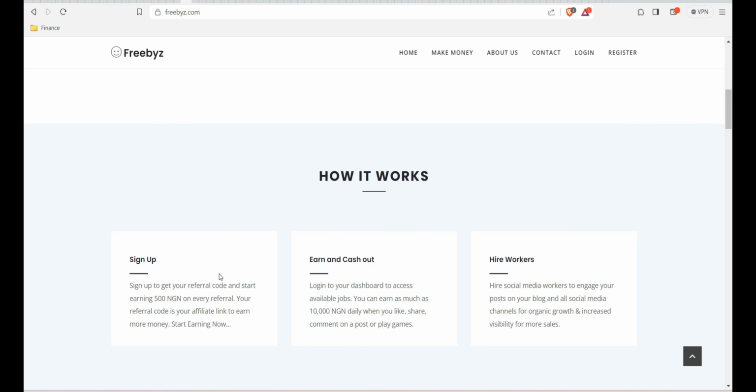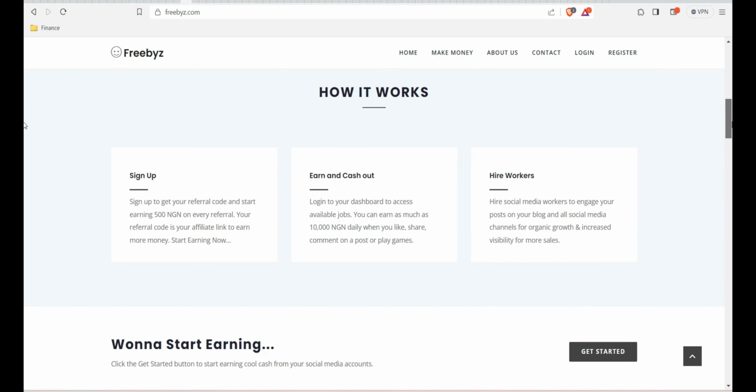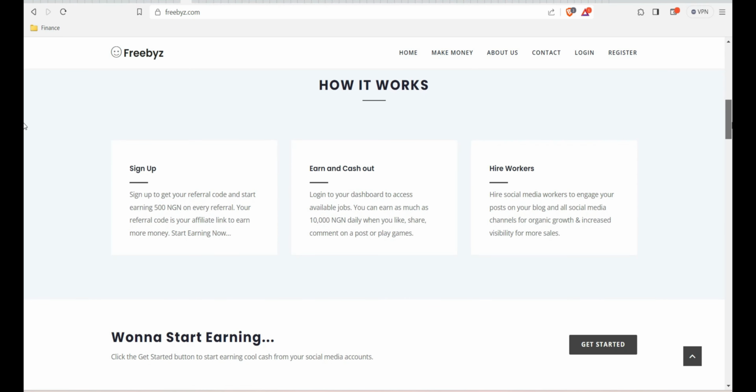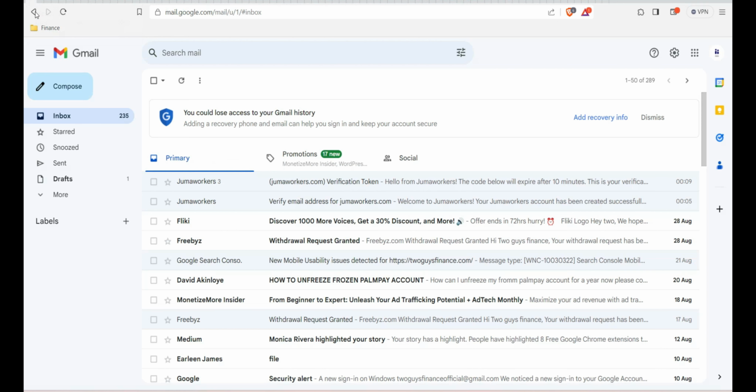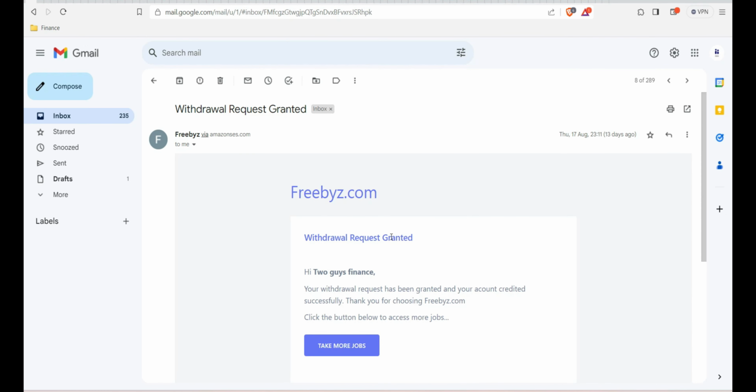So you can just sign up and earn cash by getting hired by people who are interested in hiring you to complete small tasks for them. I'm going to walk you through the inside of this app and how we have been able to earn money on this website, and we have got paid 2 times. So this is the first payment which we got on this website, which was 13 days ago.